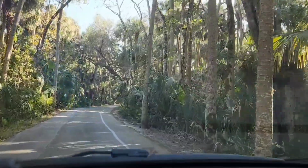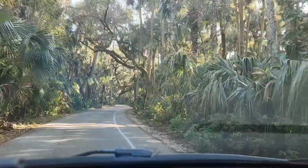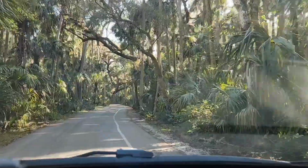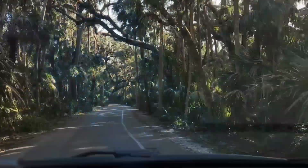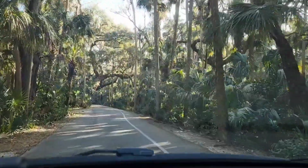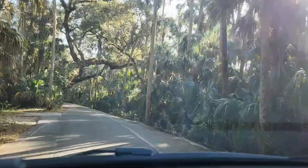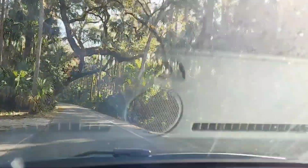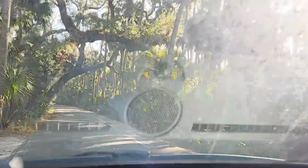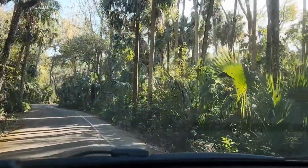I'm so pleased to see that there's not a lot of real visible damage. It looks like maybe some downed trees were removed. It's maybe a little less thick in here right now, but I was a little worried about this park, I'm not gonna lie. I was feeling very concerned for her. Okay, we just passed the other half of the amphitheater.